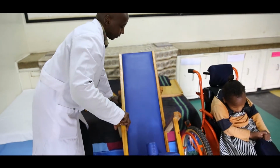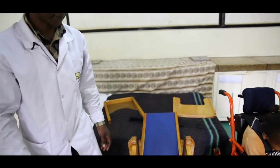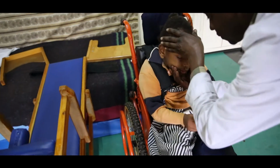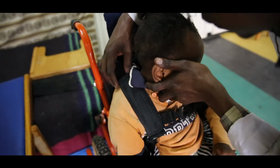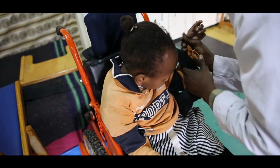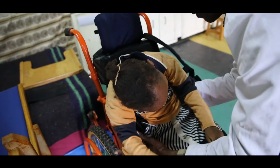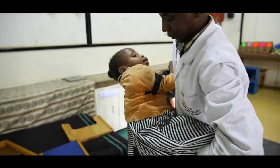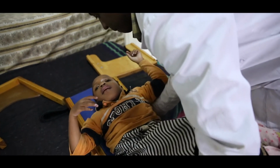Tilt the sitting aid against a bed or sofa to a stable position. Introduce the child to the sitting aid from where he or she is sitting or lying down. Up. Place the child into the sitting aid and strap her or him into a comfortable position.